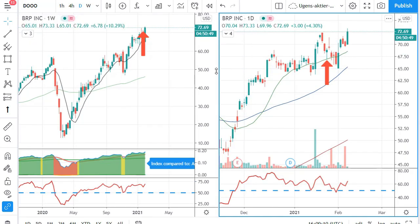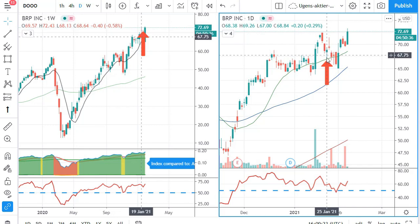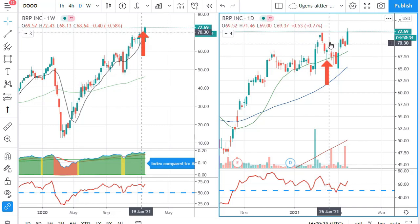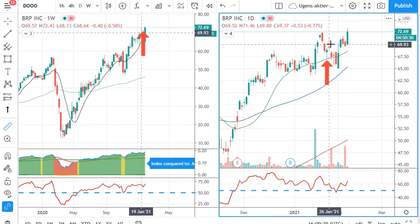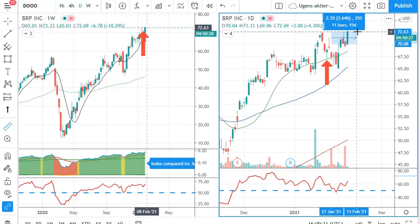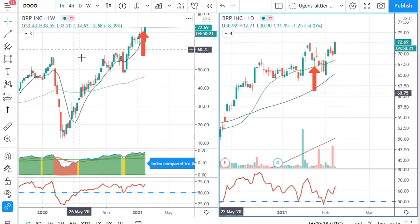Then we have the BRP here with the ticker symbol DOOO. And here was the 25th, the first day we could trade. I think I wouldn't have taken it directly here. It was bouncing off the 20 SMA. I would probably have gotten in the day after here. So we would have a little winner here, not as large as it could have been, but again 3.5%, 4% here in about a week and a half. So that is absolutely okay.